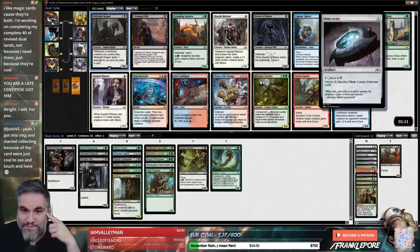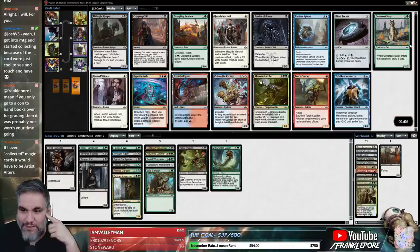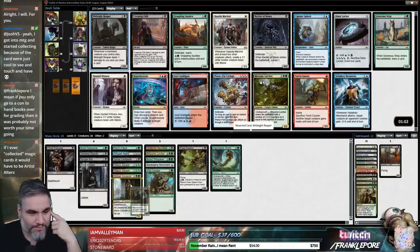Oh, a Midnight Reaper. Man, I gotta pass a generous trade though. There's nothing good in this pack really except for these two, and they're not super high. So I'm going to take this Midnight Reaper and be very grateful for it.